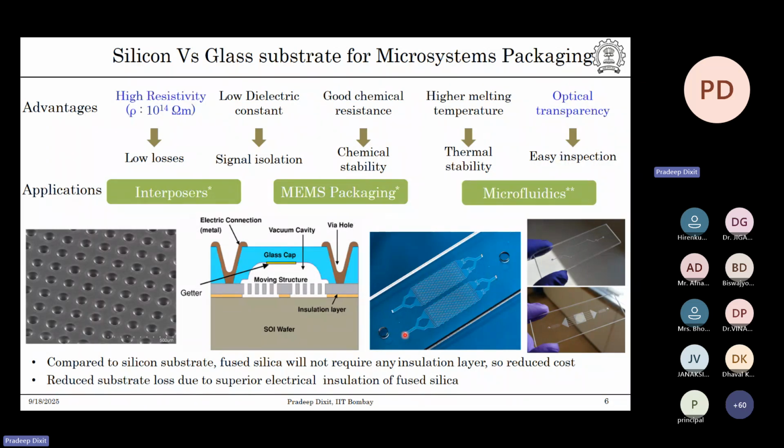So here you can attach some kind of fluid, and that particular fluid is going to be distributed across this particular world. So in this example of these microfluidic devices, people are using glass substrate so that they can really monitor what kind of chemical reaction is happening here.